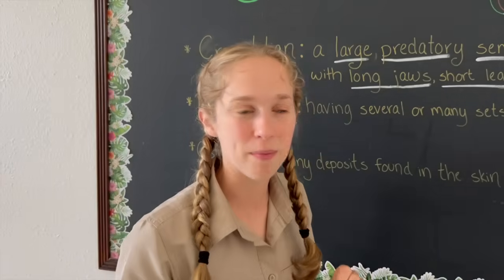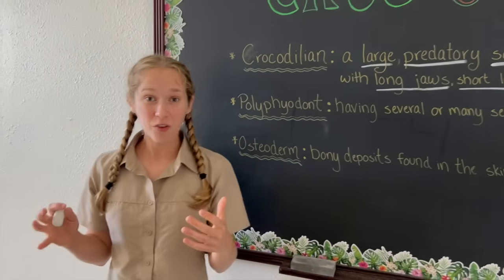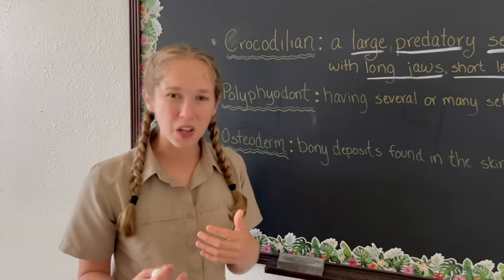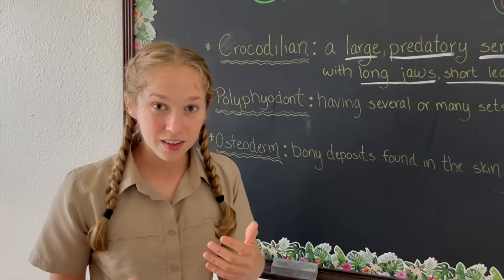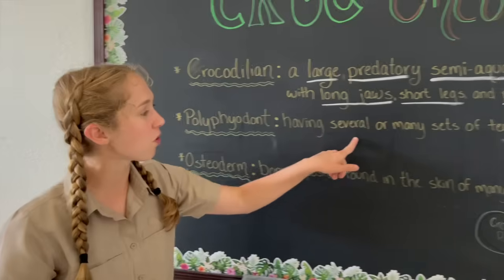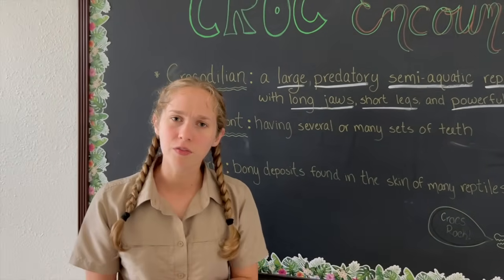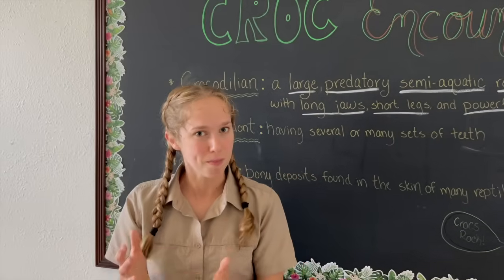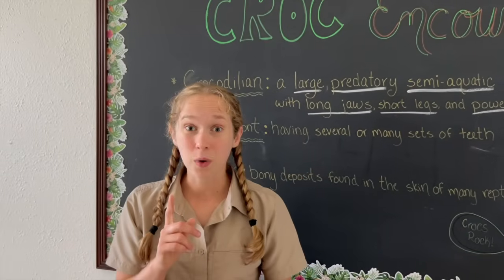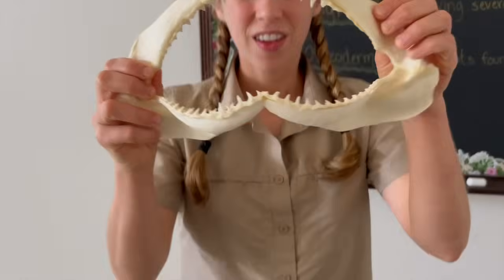The next vocab term is polyphyodont. Another fun word to say. Can you say polyphyodont? Good job! Polyphyodont means having several or many sets of teeth. Hey, what animal do you think of when you think of having several or many sets of teeth? I know what I think of. I think of a shark.